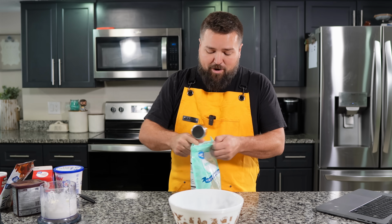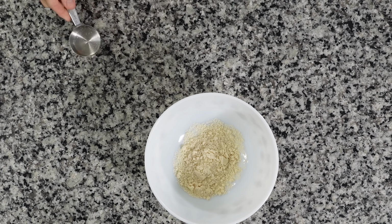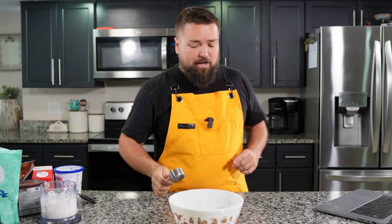Anyways, I know that's a fast and furious intro, but we're getting right into it. We want to make this lava cake. We want it to be the world's best Keto Cottage cheese lava cake, which means we got to get to work. That was a 1/4 cup of almond flour that I just added to my bowl.